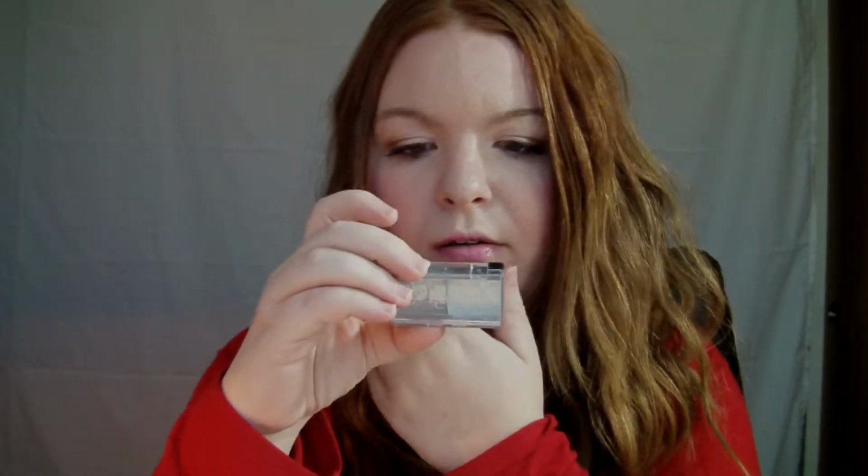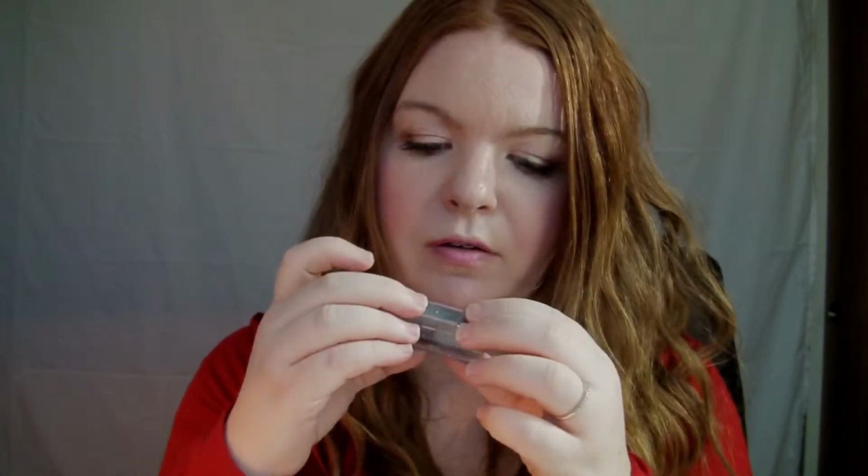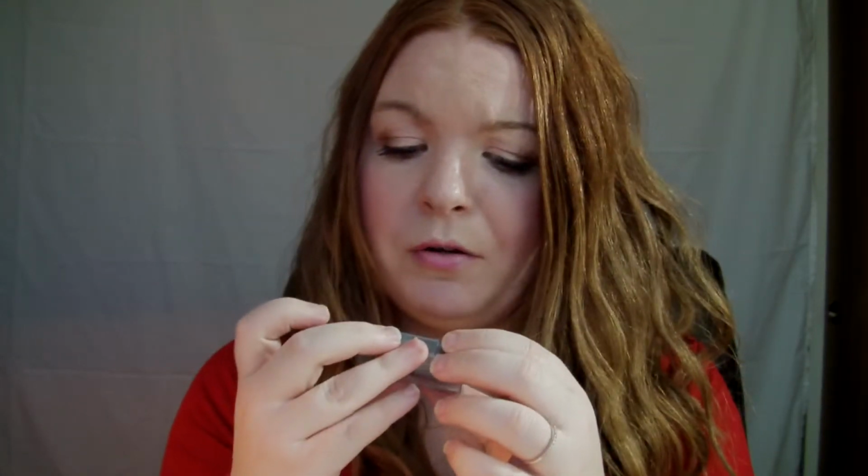I have an e.l.f. quad. I don't even know what number this is. It says 10218, so it's a 2 quad. I don't like e.l.f. products for the eyeshadows too much. Well, not too much. I do like some of them, but I don't particularly like these, so I probably wouldn't repurchase that for myself.